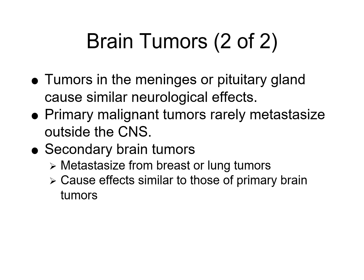Tumors that develop in the meninges, meningioma, or pituitary gland cause similar neuro effects that result from pressure on the brain. Primary malignant tumors rarely come from outside the central nervous system, but multiple tumors may be present within the central nervous system. Secondary brain tumors are common, usually metastasizing from breast or lung tumors, and they can cause effects similar to those of a primary brain tumor. Diagnosis is typically made with MRI or stereotactic biopsies.